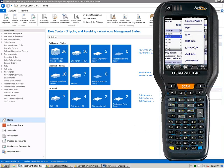If I have lot numbers, or if I need to split a line, so if I have to pick this item out of multiple bins, I can split those. I can change bins. I can do all the things that you may need to do in the warehouse environment. And then finally, I can also post this document. So whether it's a sales order, transfer, purchase receipt, whatever, I can actually post from the handheld devices.